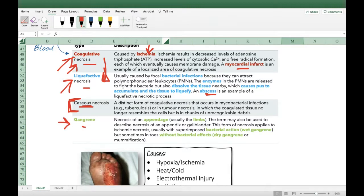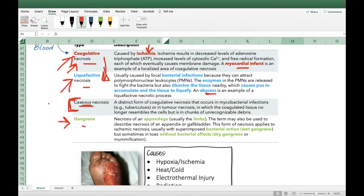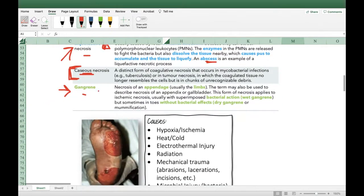So when we're talking about gangrene, you guys have probably all seen this. We're talking about necrosis of an appendage. This is often caused by or related to coagulative necrosis, right? It's often caused by ischemia or a bacterial infection. It's just that when it's occurring in an appendage, we call it gangrene.